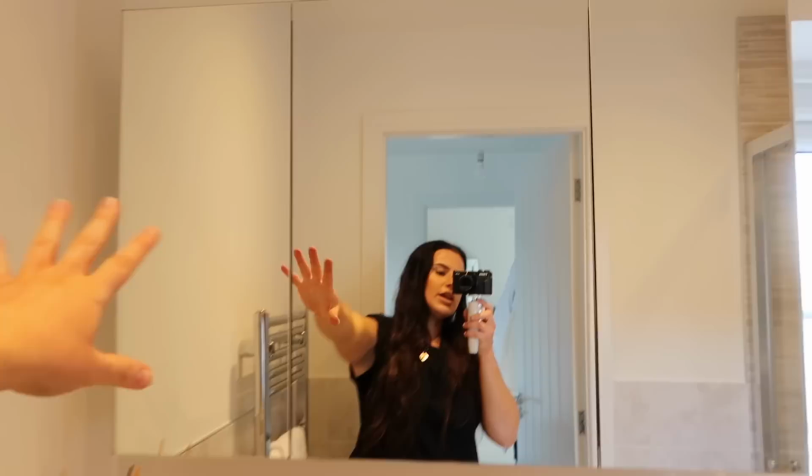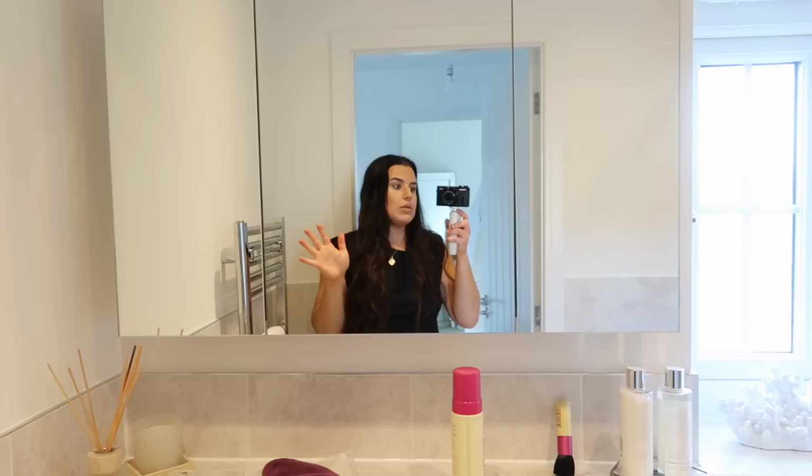I'm not too sure if I've showed you guys this actually now. Making me question myself. But this is our unit here that we've got for our ensuite, and it is honestly the best thing we've ever bought. It's from Amazon, so I'll leave the link down below. I think it was around £140, but honestly, it was worth every penny.